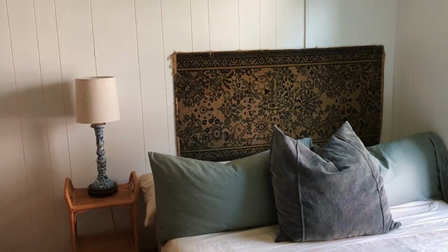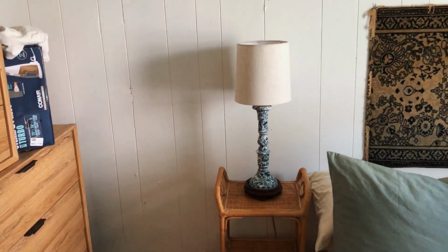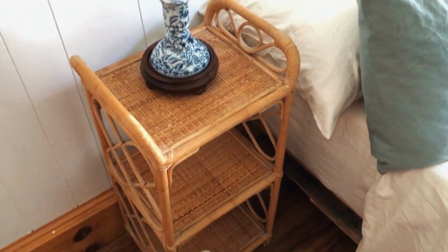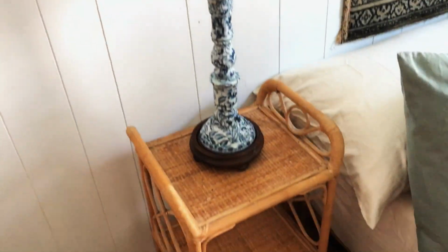Now we just have to start working on the nightstand situation. Okay, change of plans. I decided I just want something small, simple as the nightstand for the side of the bed. So I put this bamboo cane rattan stand here that I thrifted. This used to be in my bathroom, and this is the lamp that was in my bedroom. And I think this is perfect. It looks so cute. So beautiful.